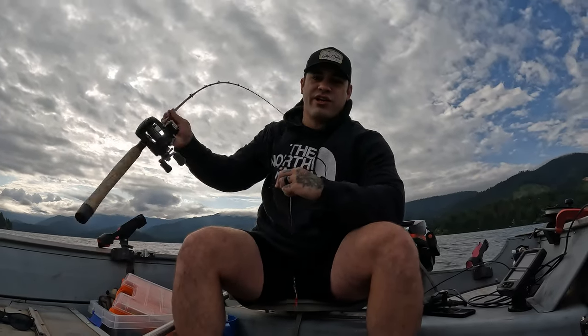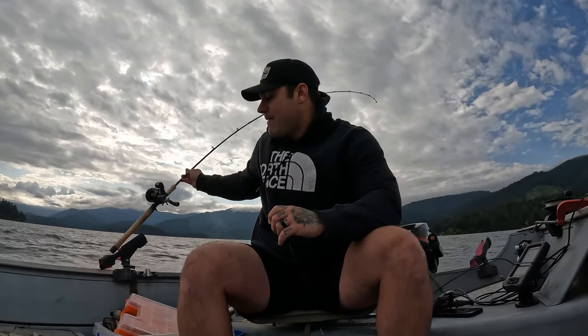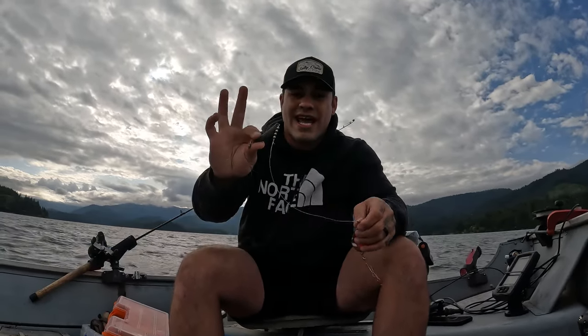Having a line counter reel definitely helps you fish these inline weights, so you know exactly how much line to let back, so you know what depth you're at. But targeting these fish in the spring, you're gonna be from about 0 to 35 feet. If you're getting closer to late summer, you're gonna go down to about 50 to 60 feet as these fish start to dive down to get away from that heat so they can follow those thermoclines in your guys' lake. So secret number one is depth.